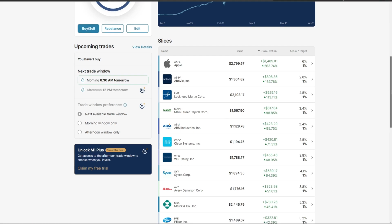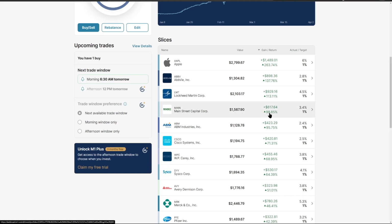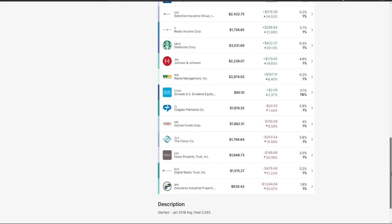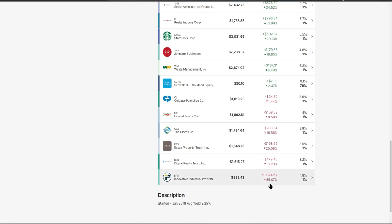Up $617, nearly 98%. I'm not sure if that's 100% positive, but hey, it says it. IIPR is our worst performer, down 55%, but followed right behind, not too far, Digital Realty Trust, down 51.23%. We have Essex Property Trust, down 20% at $168. I feel like these percentages are not correct.